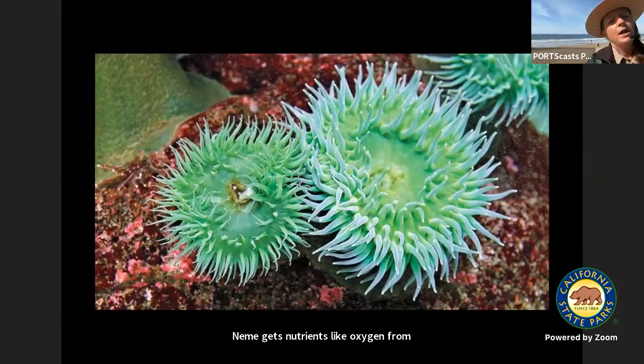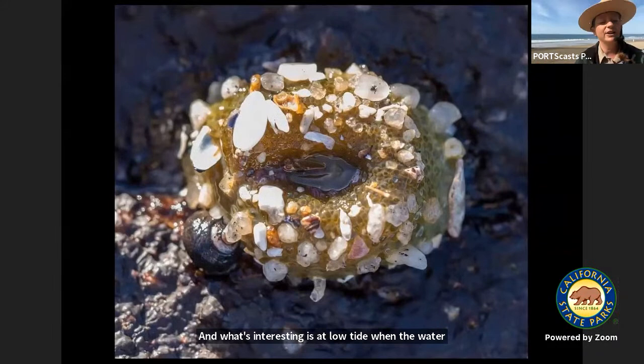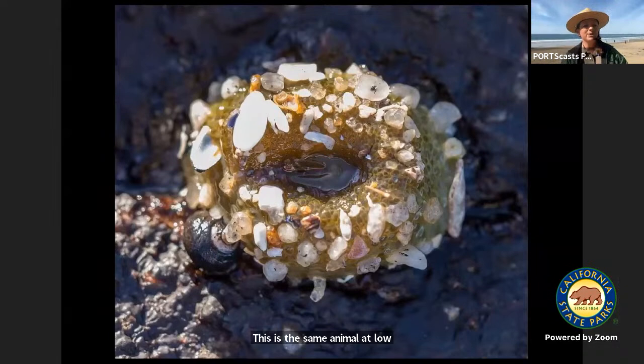And what's interesting is at low tide, when the water pulls back, these sea anemones completely change, and they look like this. This is the same animal at low tide when the water has pulled back. They pull all of their tentacles in and they look like a mushy brown donut with shell sprinkles on top.